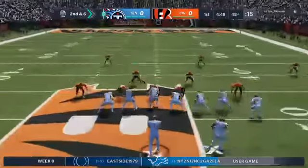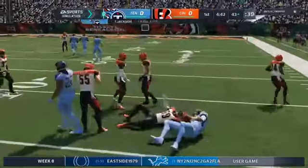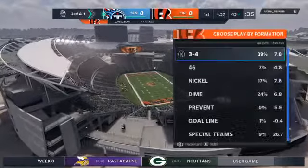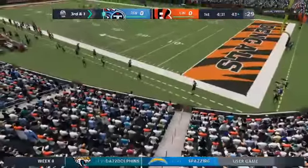2nd and 6. And the Bengals drop just before the line to gain. 4-yard pickup leaves them with 3rd and 1. Brandon, all things considered, they have to feel pretty good about getting that type of a gain, considering the blitz that they just had against them.